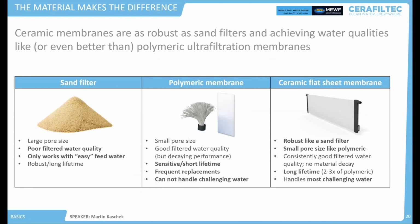And when we compare our silicon flat sheet membrane, or in common the ceramic flat sheet membrane, with a sand filter, we can see that we are robust like a sand filter, but the pore size is much smaller. On the other hand, the polymeric membrane has a shorter lifetime. It's more sensitive. The fouling is higher.